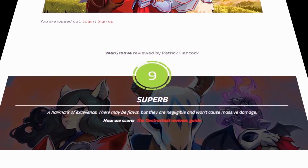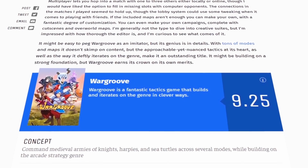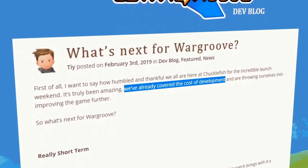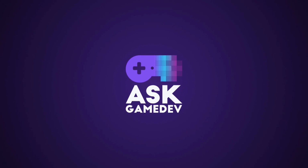Wargroove launched in early 2019 to rave reviews, with Destructoid giving it a 9 out of 10 and Game Informer giving it a 9.25. 3 days after launch, the team announced that they had already recouped the cost of their development and that they would continue to improve the game.